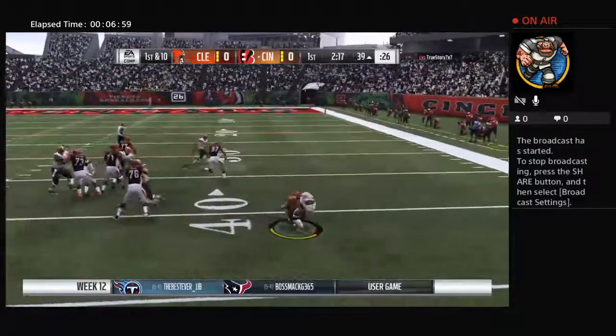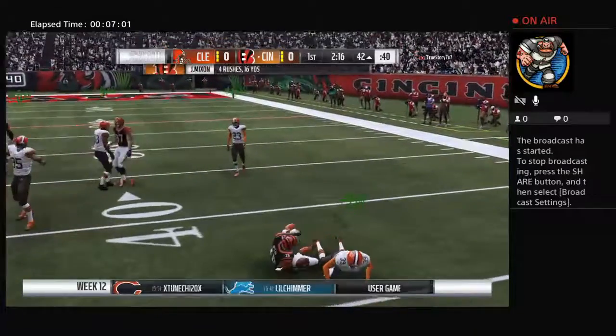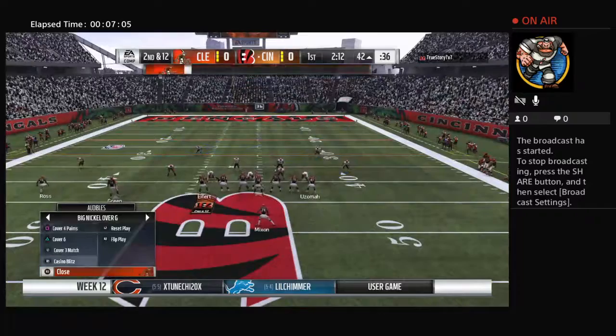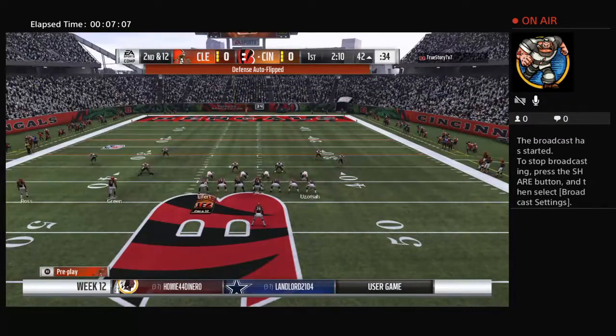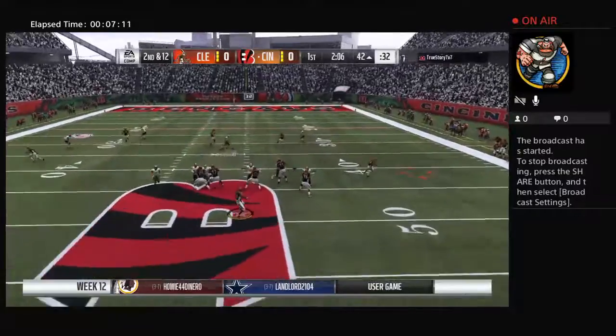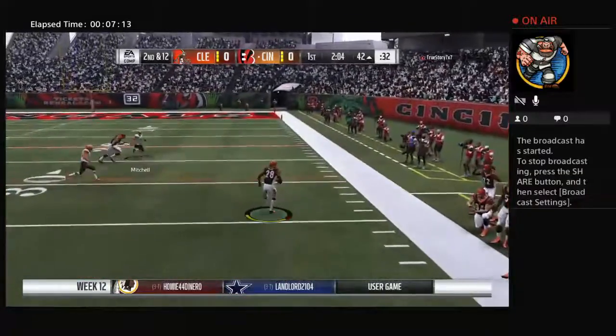Back to Mixon on first down. And this one's going to go the wrong way. Losing yardage back at the 42. That's going to go as a loss of 2, and it'll be second down. Dalton looks to Mixon on the check down.